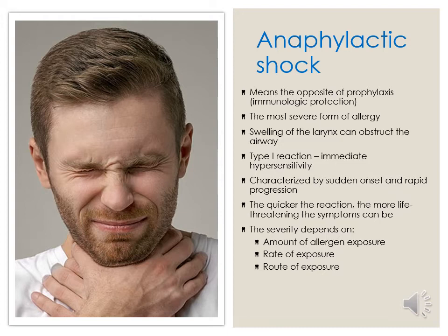This is also characterized by sudden onset and rapid progression. The quicker the reaction, the more life-threatening the symptoms can be. For this specific type of allergy, the severity depends on the amount of allergen exposure, rate of exposure, and route of exposure.